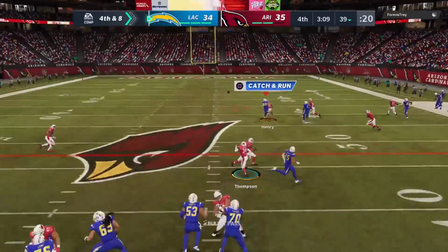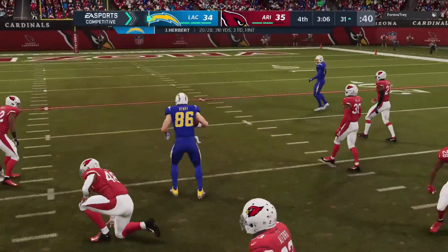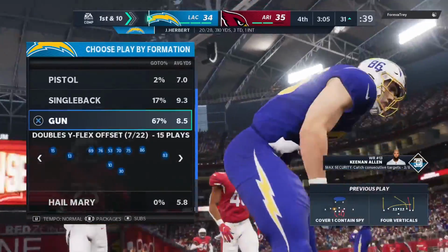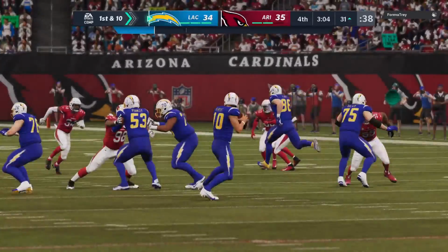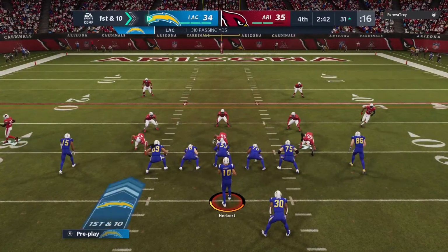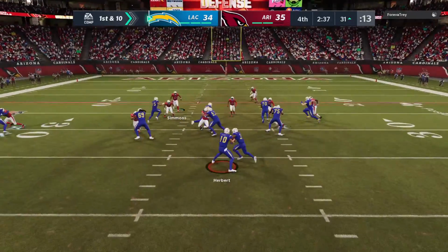They snap it to Herbert. And this complete to Henry over the middle. And he takes this one down almost all the way to the 30. On 4th down conversion plays, you usually think 1, 2, 3 yards, maybe 10. Not there. What a huge pickup as the sticks make a drastic shift forward.